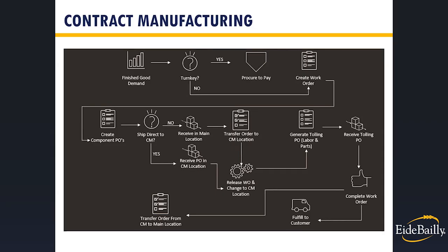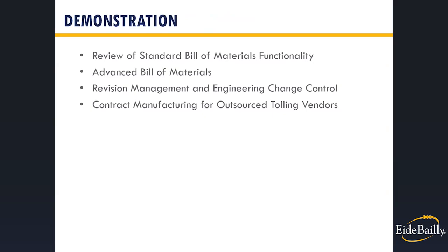So today we're going to focus on some of the new automation available out of the box for companies that utilize tolling contract manufacturers. Here are the demonstration topics Amy will be presenting. If you have questions on another feature not in the presentation today, your client success managers will be available to schedule time to follow up with your team. Amy, let me turn it over to you.